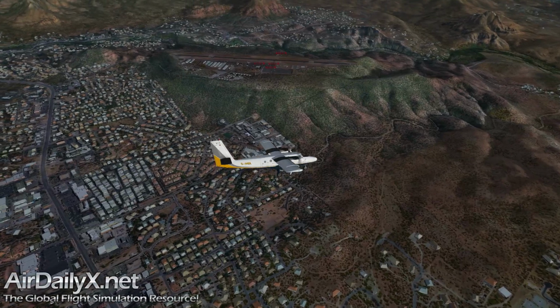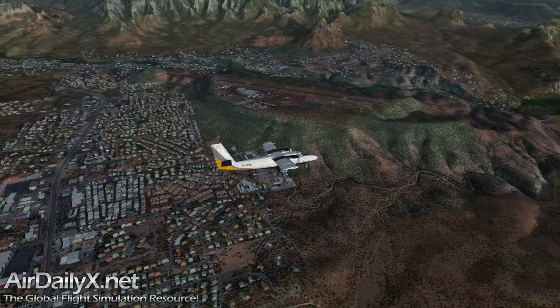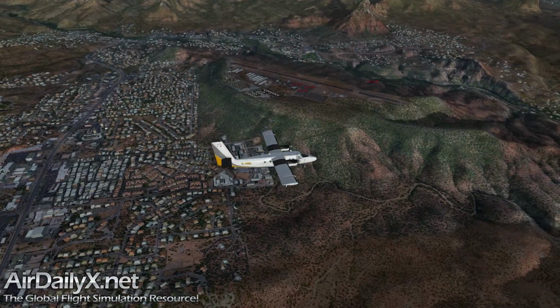That's the best $15 I spent. I mean, that thing's nice for the price. Yeah, and it performs ridiculously well, even with all those little autogen rocks and that photoreal scenery.